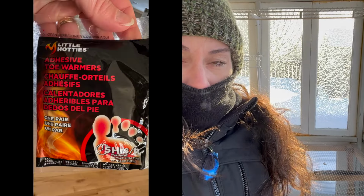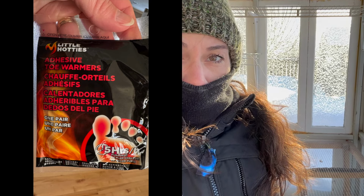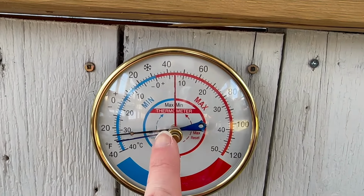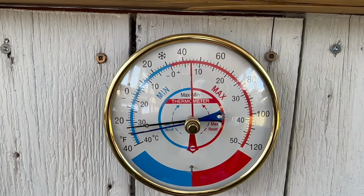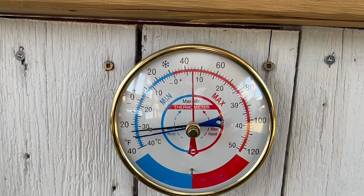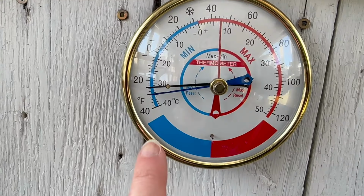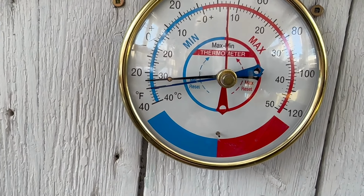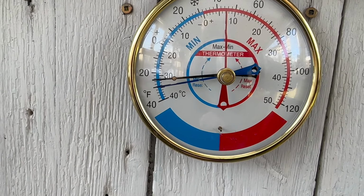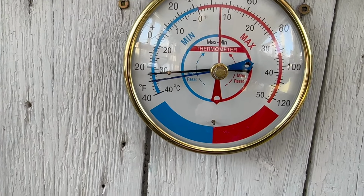In order to do that, I've had to put heat packs on my phone that I use for a camera so it wouldn't freeze up on me in just these few minutes that I'm out here. But let's have a look at the thermometer and see what it's like in the greenhouse in these conditions. It looks like it got up with the sun shining to around 7 Celsius in here, and that's close to 45 Fahrenheit. And it got down in here, looks like it recorded about minus 35 Celsius, and that looks like about minus 32 maybe Fahrenheit.